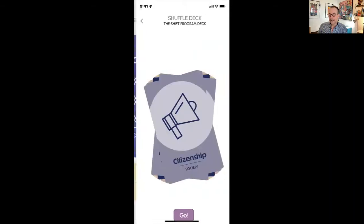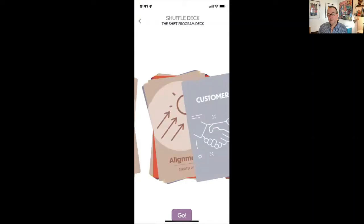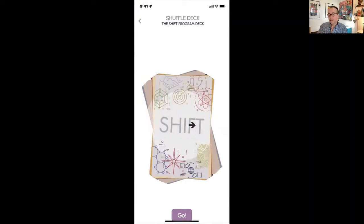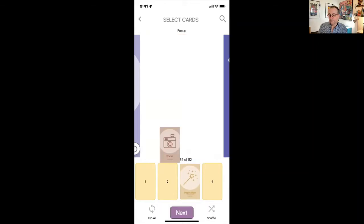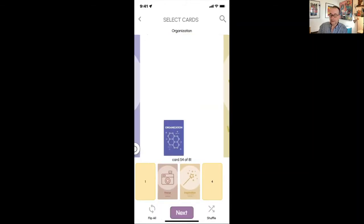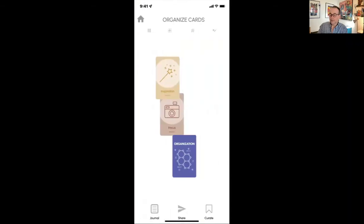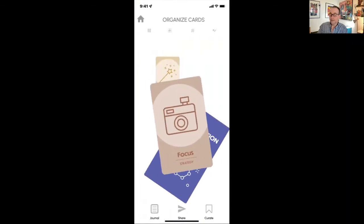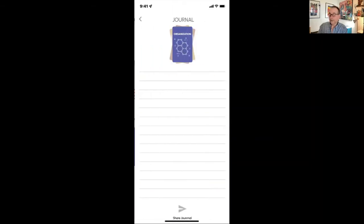I'm going to shuffle the deck. So shuffle's done. I come back here, it's now shuffled up, and I can then pick some cards. I put these into my card sorter at the bottom, and I can choose them like this. Now I can just organize these cards any which way I want, and I can journal on those.